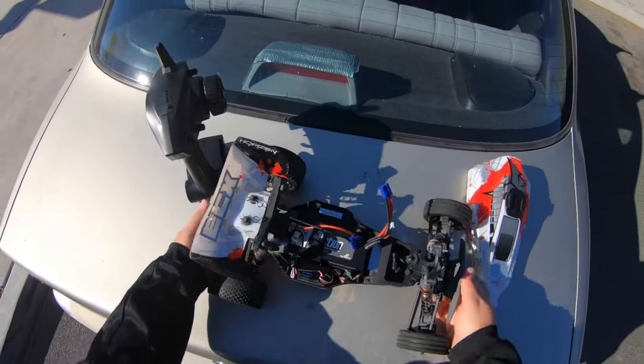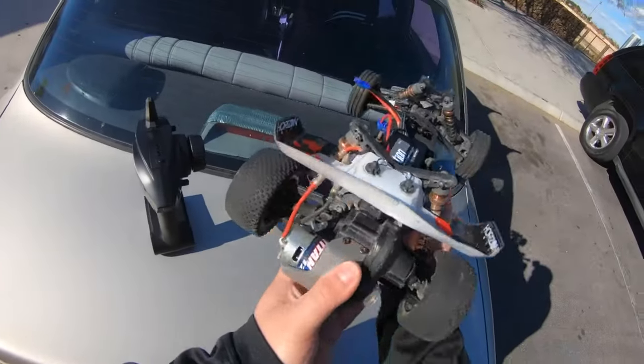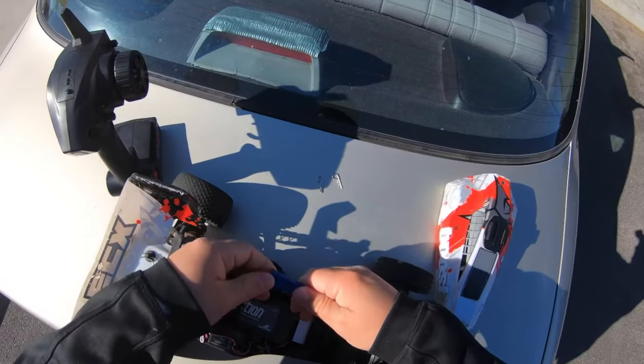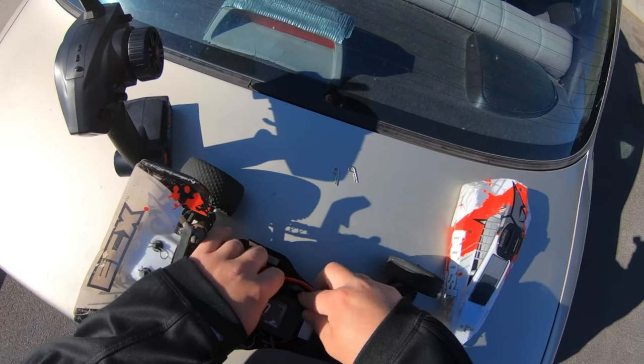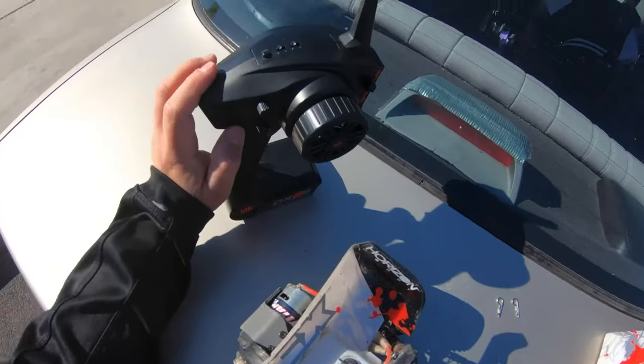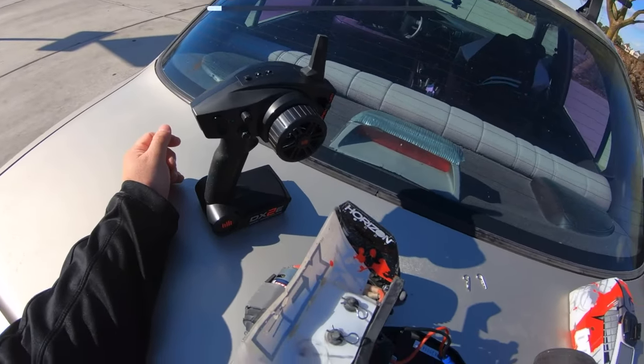Alright guys. It's nice and fixed now. Give it a test run. Have some fun with it. See how it goes. Remember guys, always turn your transmitter on first or else your car is gonna go flying.